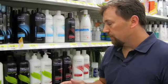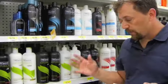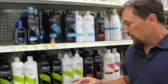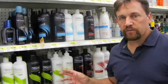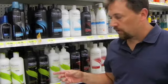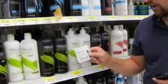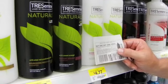Okay, so we're here in the shampoo aisle at Walmart, and they've got the Tresemme Naturals on sale, or Tresemme, any shampoo, it does not exclude the Naturals, on sale at Walgreens. We're going to get the smaller 32-ounce ones because we like the pumps, they make it easier for the kids, and we like the natural part of it. These are two for $7, so it makes them $3.50 each. We're going to combine it with our buy one, get one free coupon, and we're going to get a great deal on these.